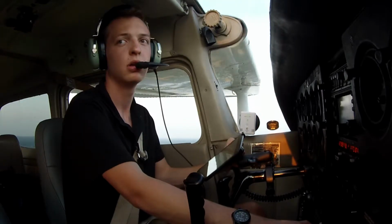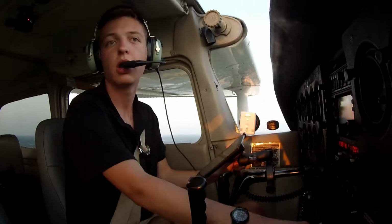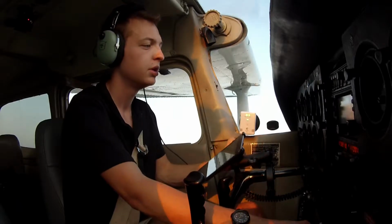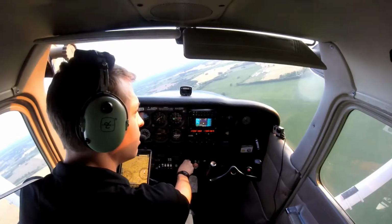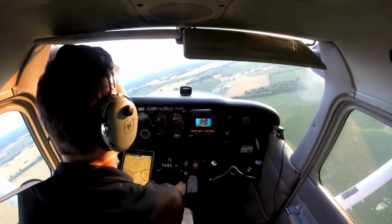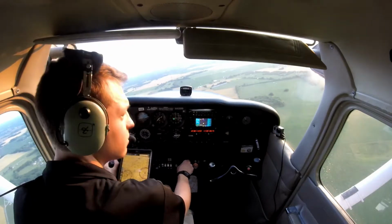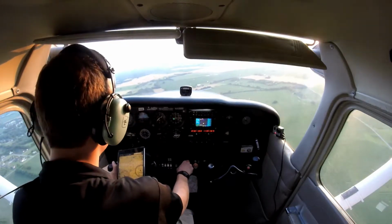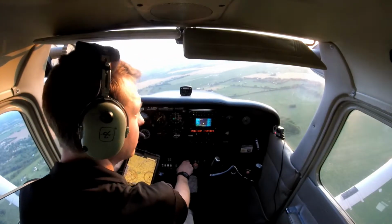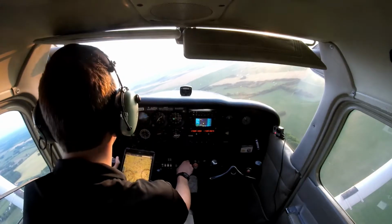Right. About here. Put the wingtip down on the silo and add a little power. Trim it up just a tad. We're down a little off, so I'll right there. Keep that wingtip on that silo.